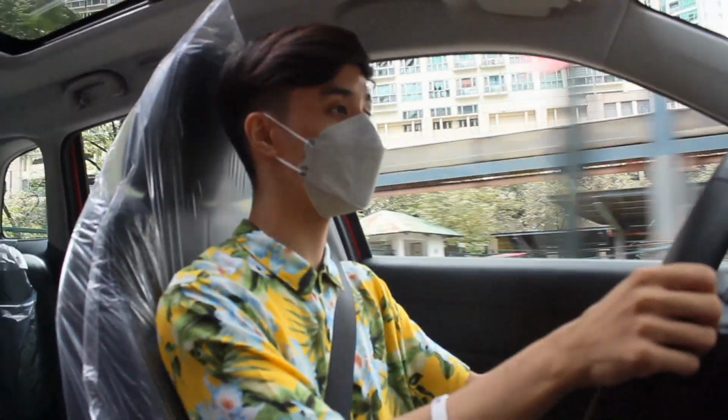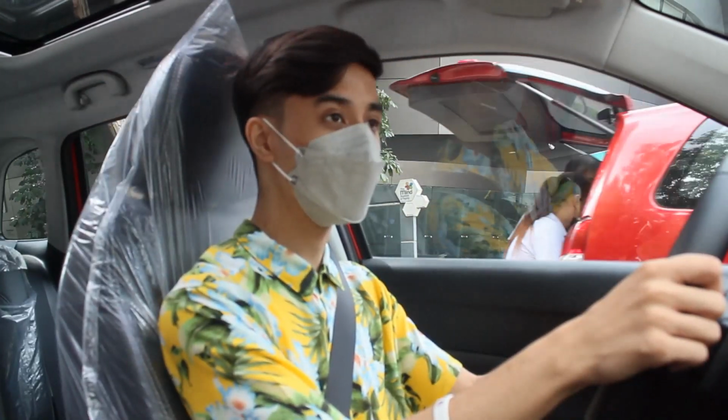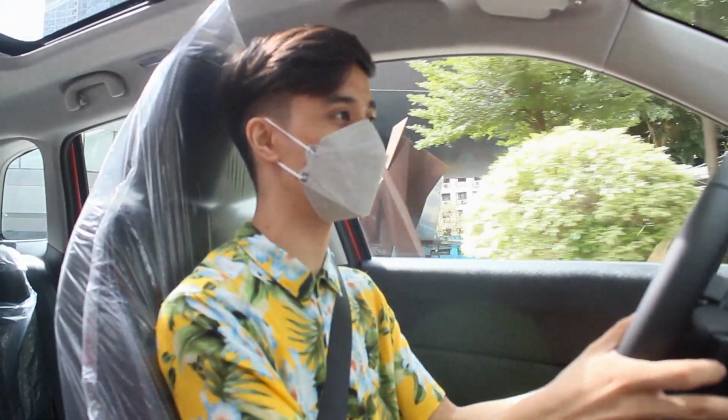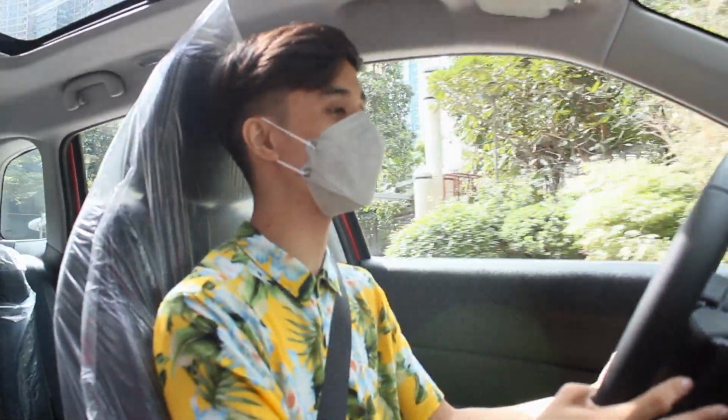Yeah, this gearbox is not too bad. It shifts up and down pretty quickly. Going over a big hump. Wow, that's really good. Still comfortable despite being a high hump. Of course, here in BGC, the humps are really notorious.